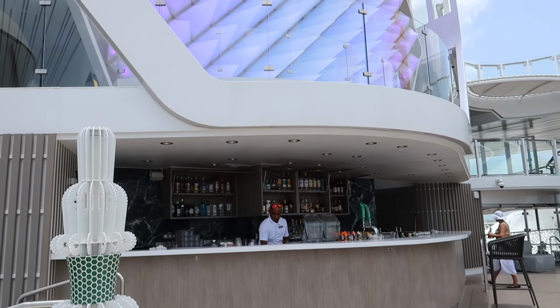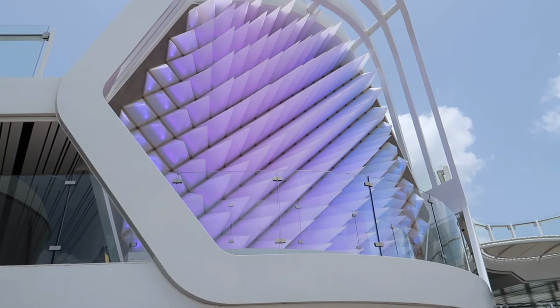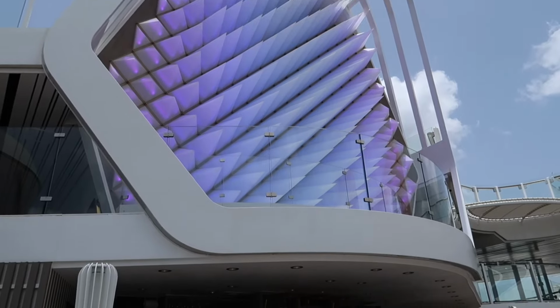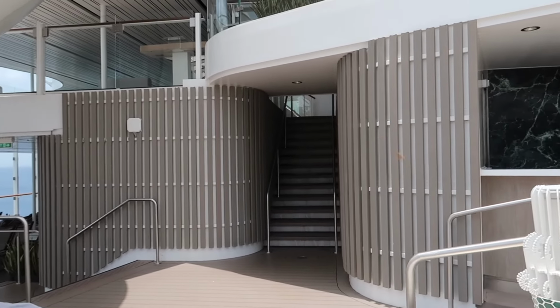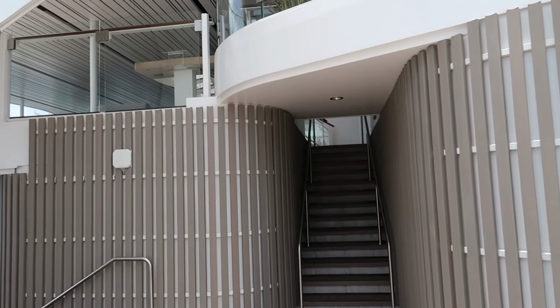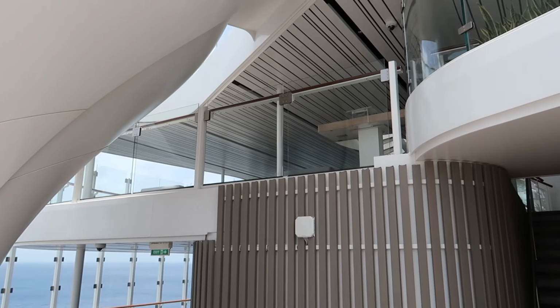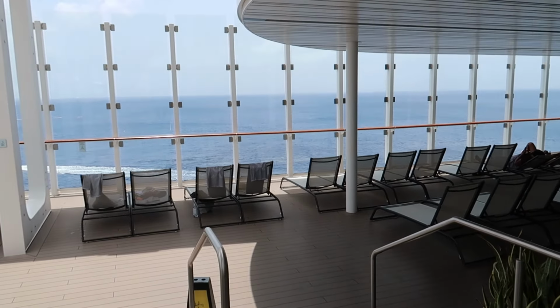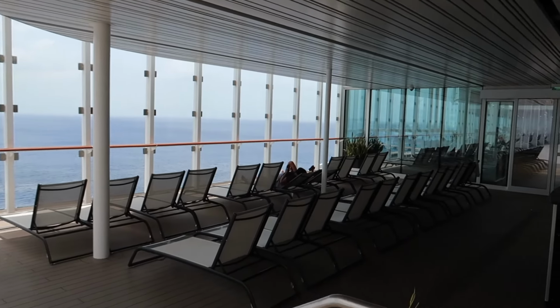Okay, so here's the pool bar. I really like this decor here on top. It's like multi-changing lights up here. Really cool at nighttime too. And then just to the left of the pool bar, there's another staircase that leads up to another very, very quiet kind of couch area in the shade up here too. So down the steps and to the right is going to be the doors into the Solarium, and that's where we're going to head next.